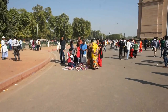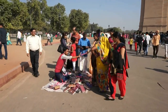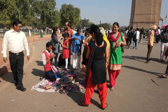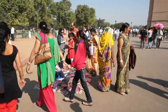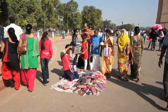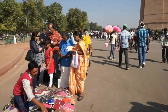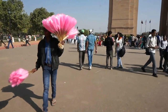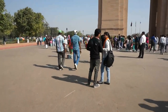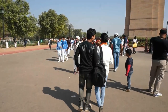This is what I'm saying about the Indian women. They are dressed absolutely colorfully and beautifully. I'm not really sure. I don't know much about the Indian culture. I'm not sure if the colors and the design of the clothes have any territorial or geographic significance. But I have seen so many different styles over the days I have spent in India. And I'm sure I'm going to see much more as I travel around Rajasthan.